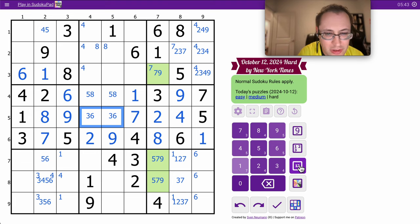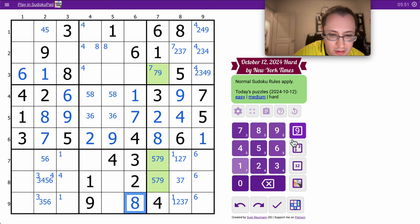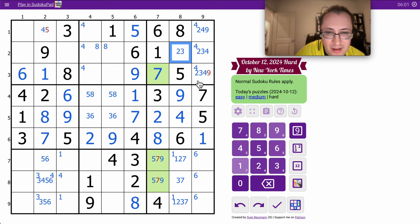Okay, in column 6, I have 1, 2, 3, 4, 6, and 7. I need 5, 8, and 9. 8 can only go in one spot because it sees the other 2. This sees a 5, so it must be 9. Therefore, that's a 5. 9 in row 3 is going to help undo a little bit.